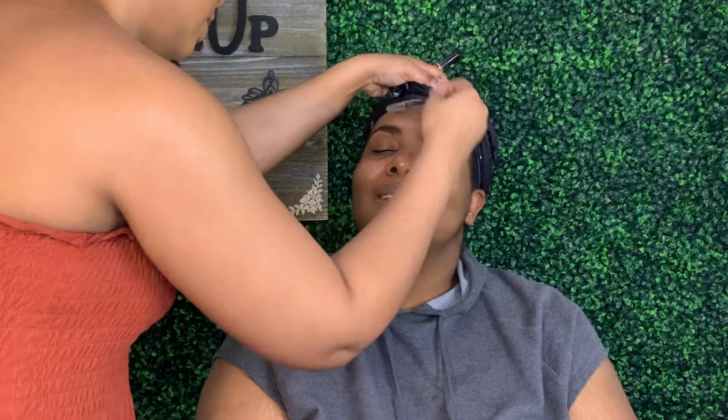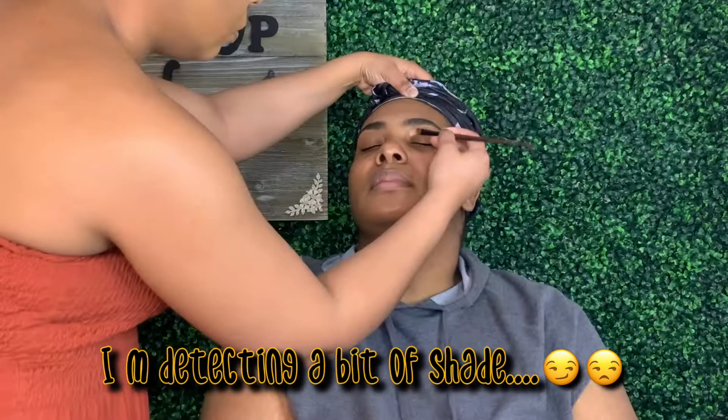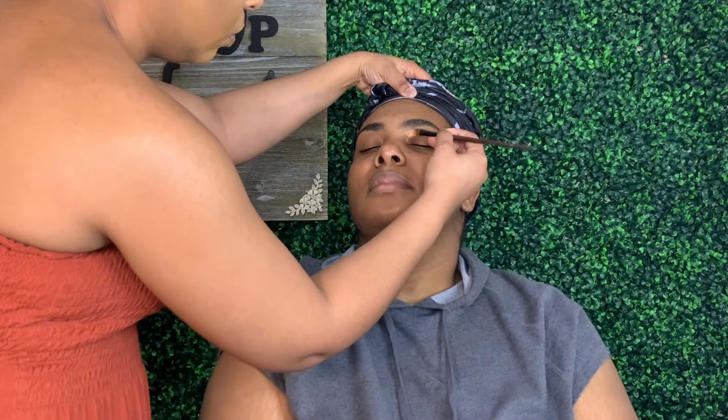She's combing her eyebrows, and as you can see, she hasn't got to draw on anything because Tamiel already has an abundance of eyebrow.